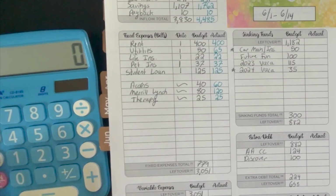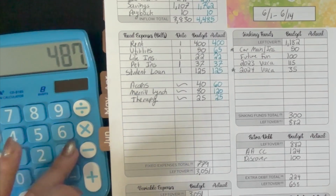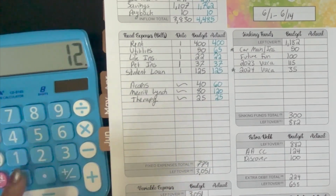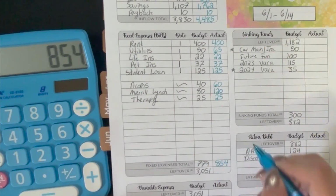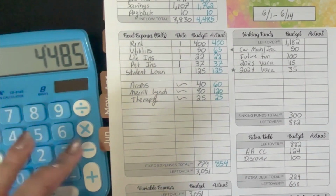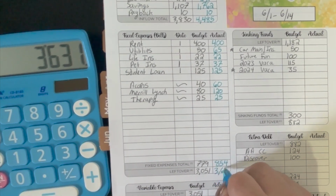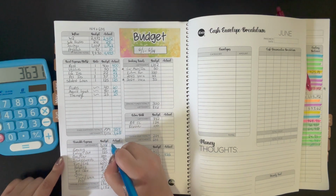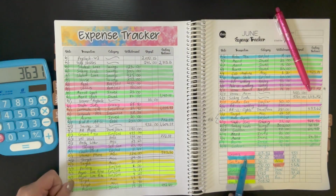Okay, so let's add all of that up. We had 400 plus 65 plus 22 plus 37 plus 125 plus 60 plus 120 plus 25 gives us 854. Subtract, so from the total inflow we had 4485 minus 854 gives us $3,631.